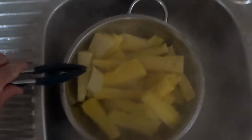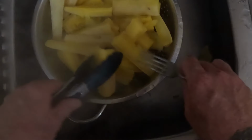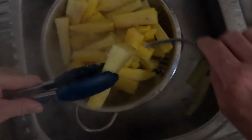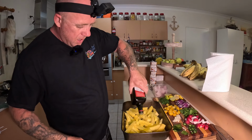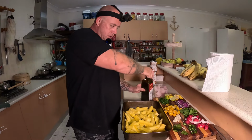Now I'm going to sort through the softest ones and put them in the tray for baking. And you can see I actually haven't taken all the skin off 100%. So it just peels off pretty easy once it's been cooked. Alright, so I've got about half the cassava here, which will be going into the oven. And admittedly, this is the second time I've ever cooked it.